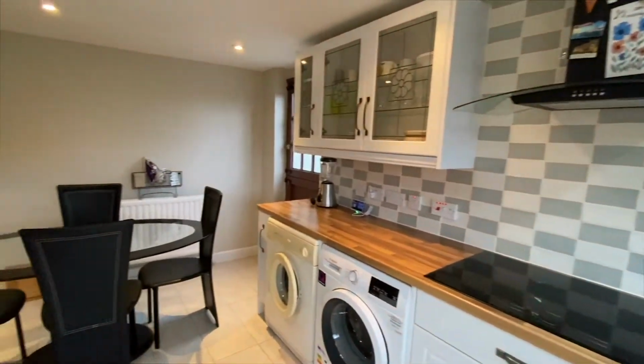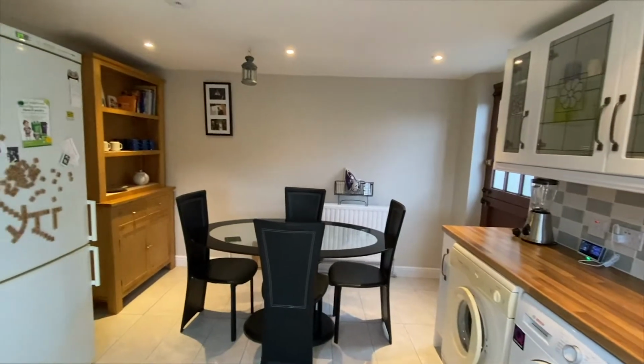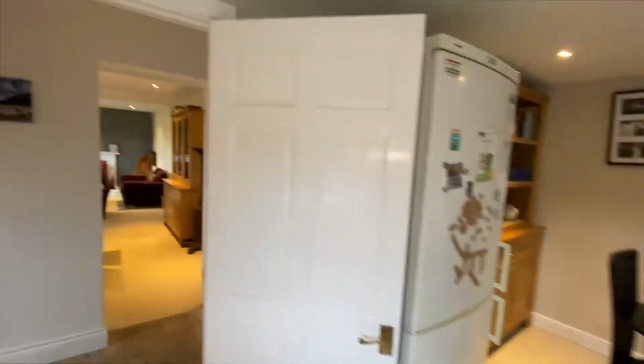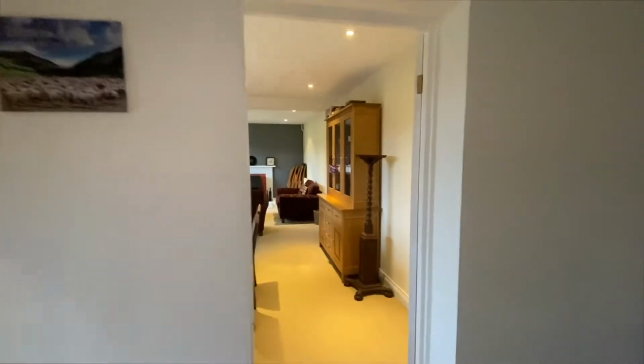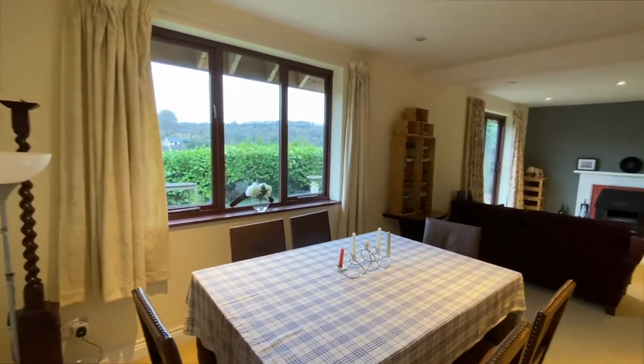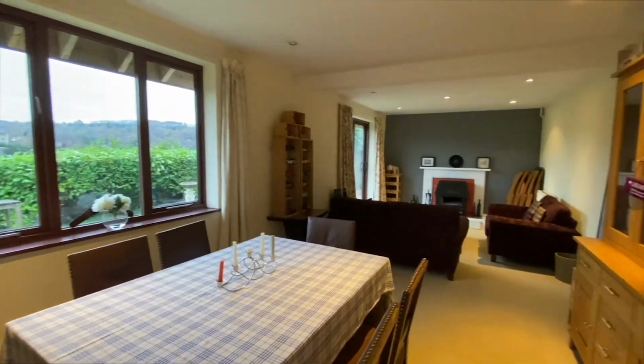Of a generous size and has been recently updated, and there is plenty of room for a dining room table. Leading off from here, the sitting room enjoys views out to the front and benefits from a wood burner and sliding doors leading out to the garden.